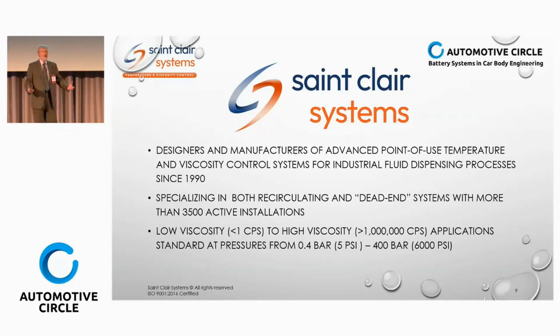We specialize in all different types of systems, recirculating, dead end, and we work with everything from solvents and water down around 1 centipoise, all the way up to high viscosity adhesives in excess of 1 million centipoise. So we do paints, sealers, adhesives, and pottings, encapsulants, foam, you name it.